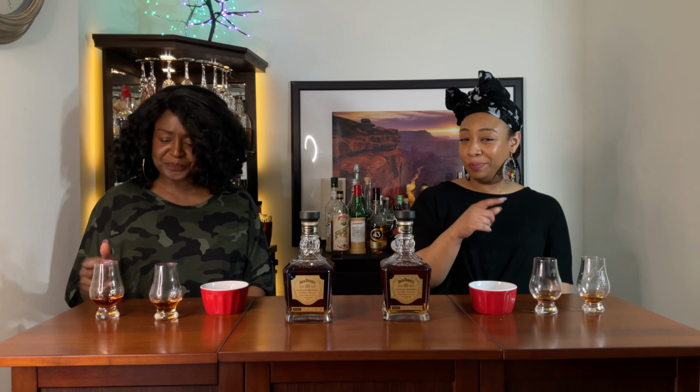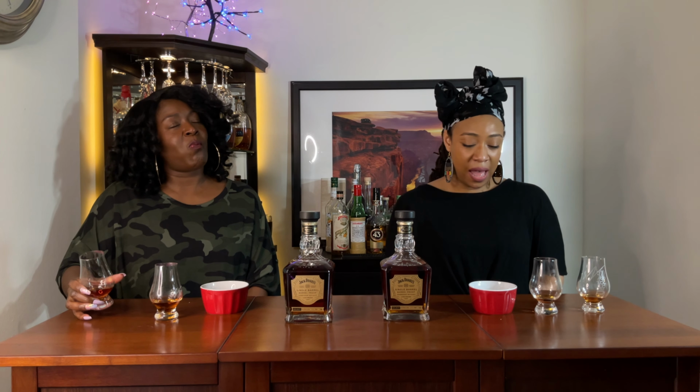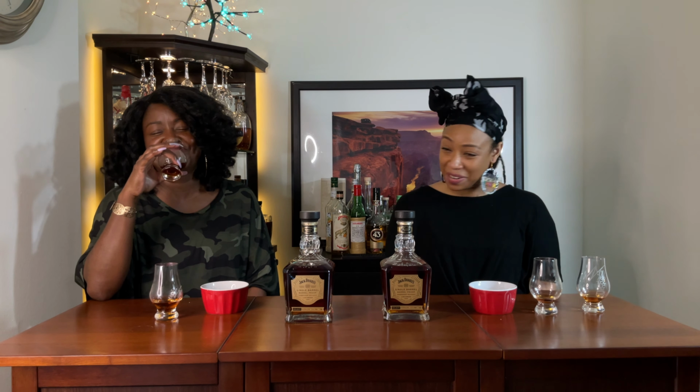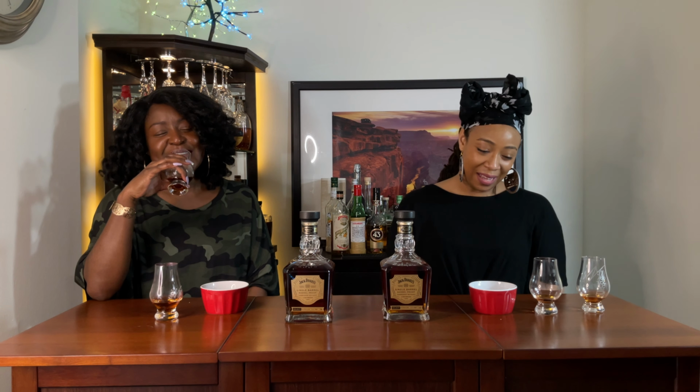Bitterness on 155. Finish though with the caramel. Still sweet. But that mouth. Whoop. You alright over there, Z-Shine? You alright? I don't know if she gonna make it. Bitter.